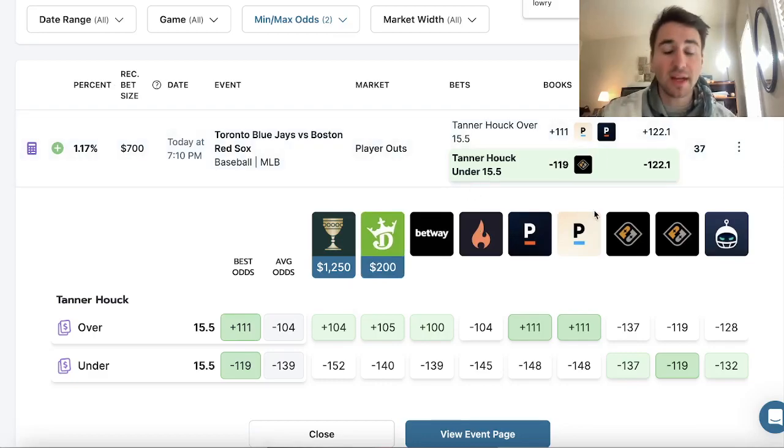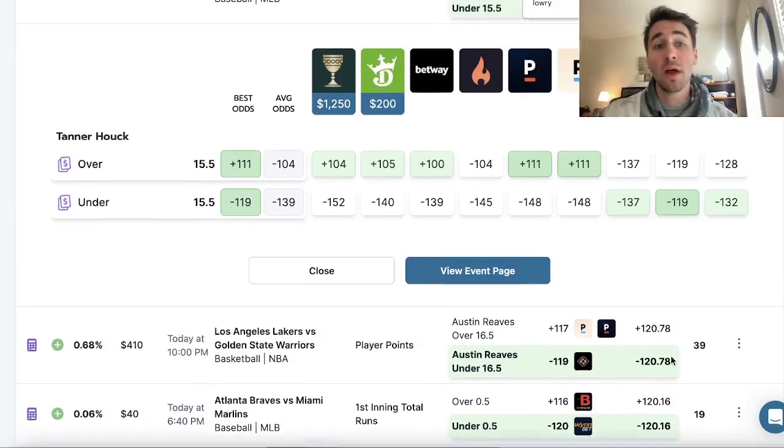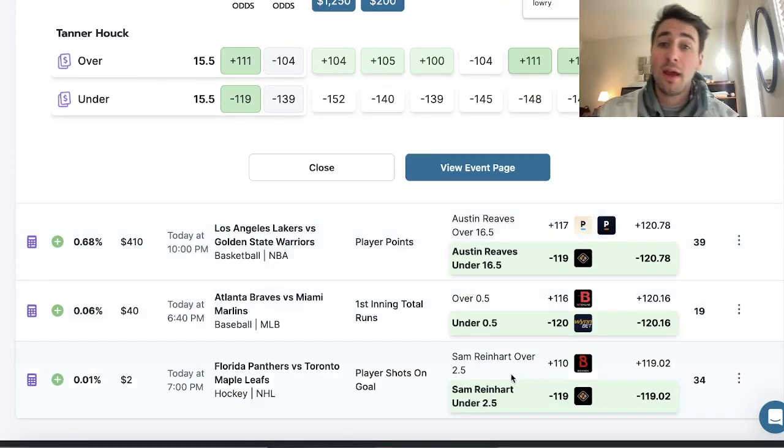So this is a profitable play in a PrizePicks flex. Tanner Houck, under 15.5 outs. Literally just following the data. Austin Reeves, under 16.5 points. Sam Reinhart, under 2.5 shots on goal. There can be value in baseball, NBA, NHL.